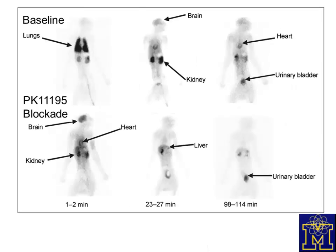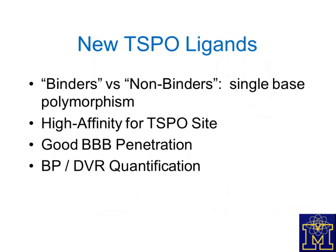It is exactly what one finds in experimental animals when you compare the biodistribution of PBR28 in an untreated animal with the biodistribution you get by giving a previous blocking dose of non-radioactive PK11195, which makes this retention study look just like a human non-binder.